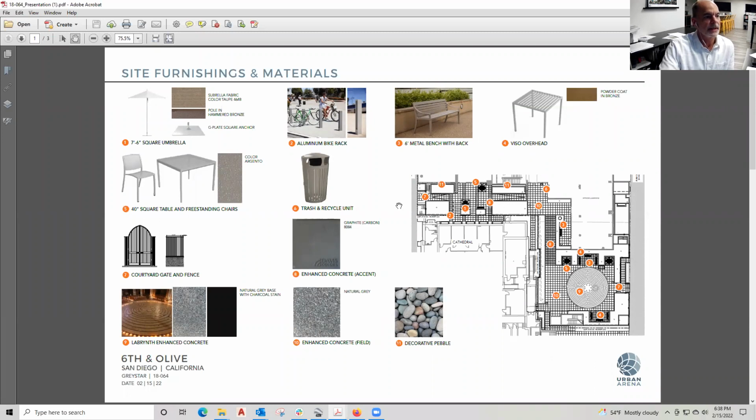And then, there's the entrance onto Fifth Avenue at that point there. The planter areas are intended to provide color, soften the edges, and give it a nice, comfortable feel. And with the trees and the palm trees, they help bring down the scale of the large buildings that surround it.